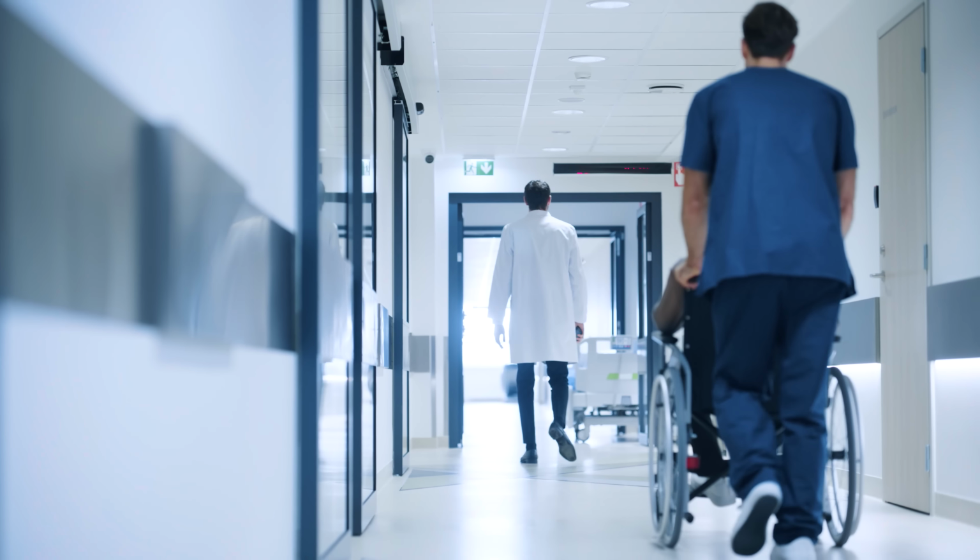Oftentimes that's because Kohler is used in lots of large-scale operations. Think hospitals, schools, things like that. You most of the time will have a Kohler unit powering that large building. But they also do make a great homeowner unit as well. They're less popular, harder to get, but a fantastic unit.